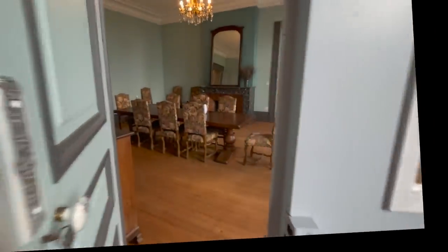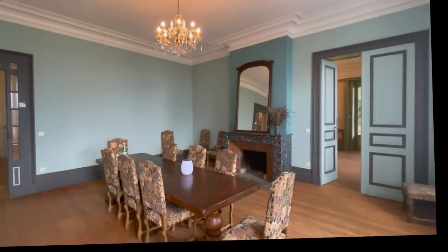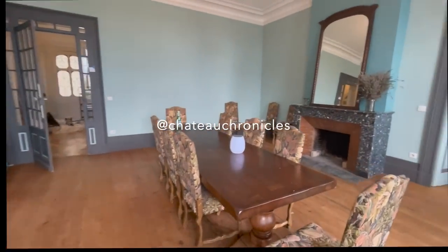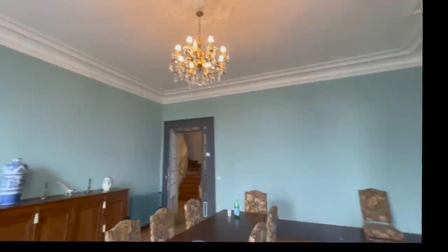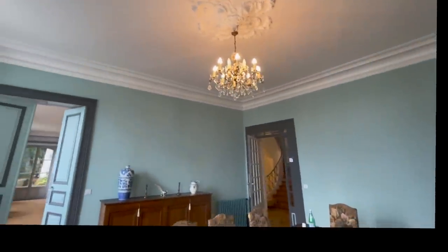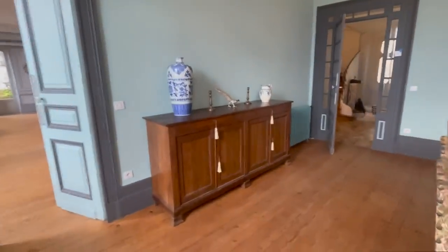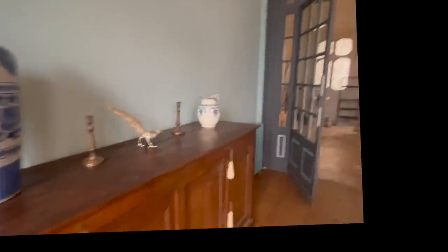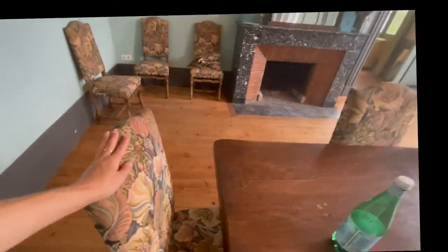Okay. Now I will take you to the dining room. Just through these doors, we'll enter into the dining room. If you follow us on Instagram, you'll see that we got this lovely dining table and chairs delivered the other day. We were able to install a chandelier. I love the molding here. We have this nice cupboard and vase and decor beginning to accumulate. These chairs will be upholstered according to the wallpaper we choose.